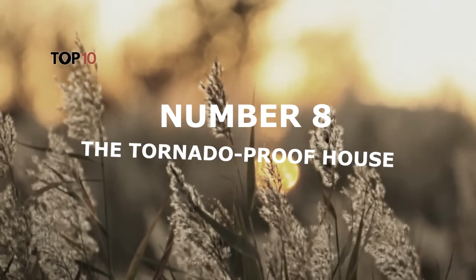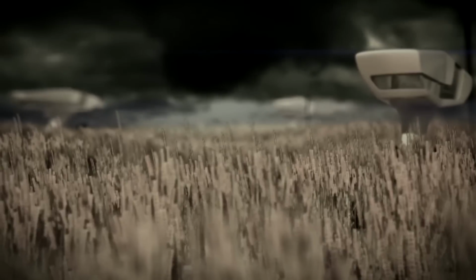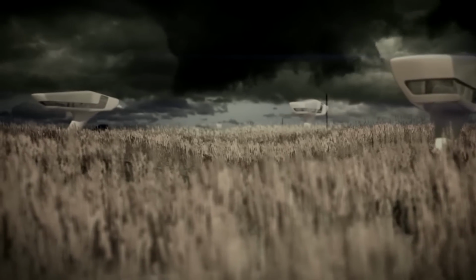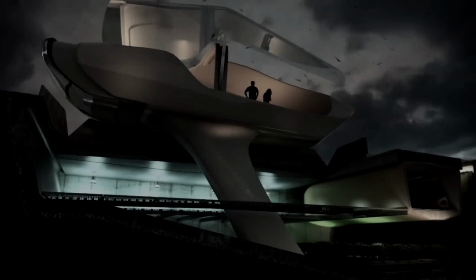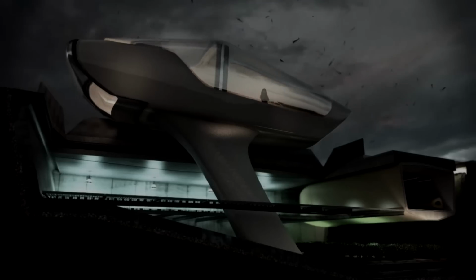Number 8. The Tornado-Proof Home. Though this house hasn't actually been built yet, it's still worth mentioning on this list. This is one of the coolest disaster-proof home concepts out there, and was originally devised by 10 Design, a successful design firm. The tornado-proof house has the mentality of a turtle.